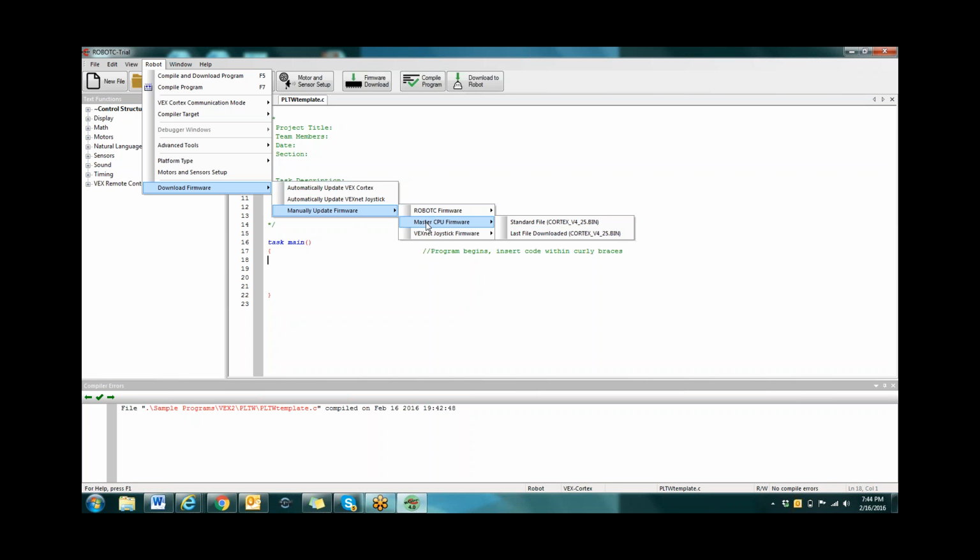And there's a lot of tricks of the trade that usually get this to work. If you're having problems getting this to work, let us know. We can kind of walk you through a couple of things that we do to get that firmware update.